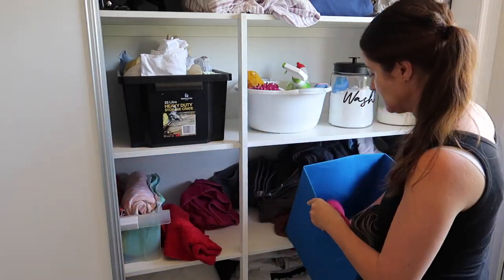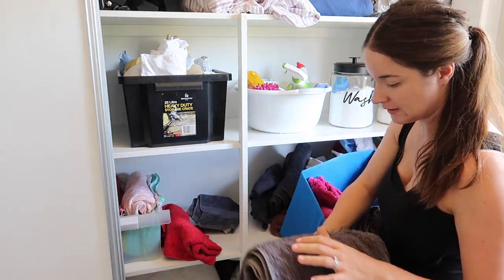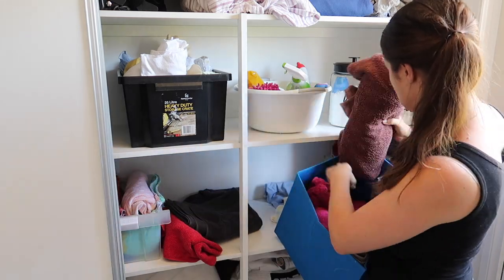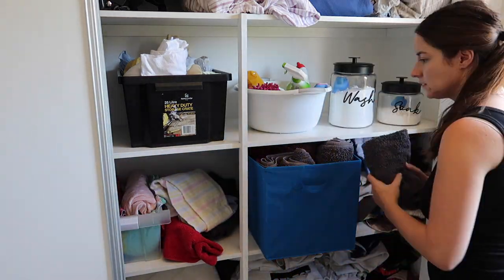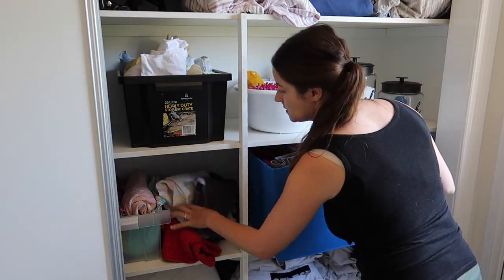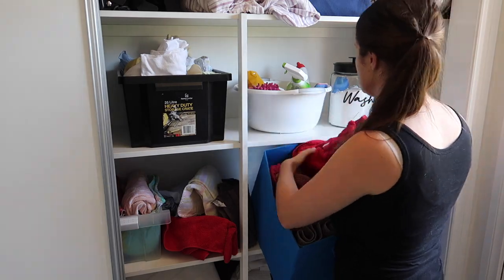So this storage cube I'm using is from Bunnings. It's just $5. We've got them in nice bright colors. We've got red, green, purple. That's the four we've got. And we've got about five of them used around the house. As you saw, I've used them for toys. I've got one full of ball pit balls and other balls. And now I've got one with towels in it.